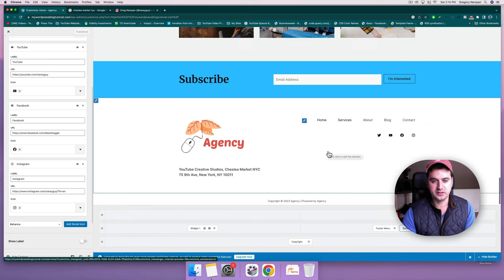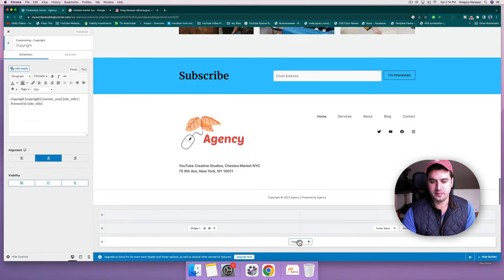And lastly, we need to change our copyright. Our copyright's at the bottom. It's super easy to have just the copyright symbol via the short code, the year, the title, and the site title via the short code.